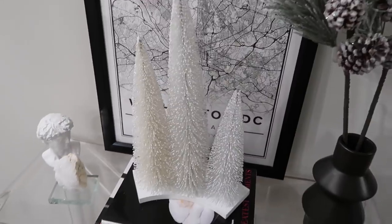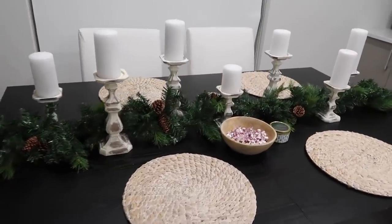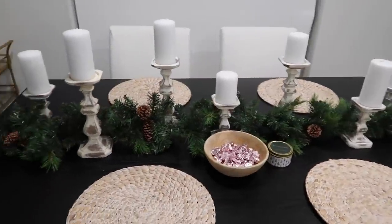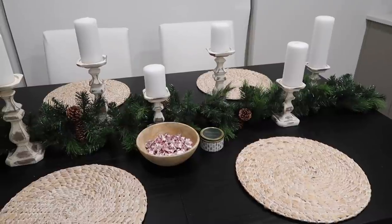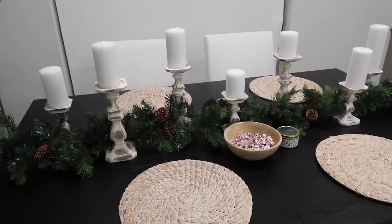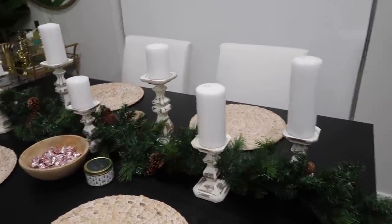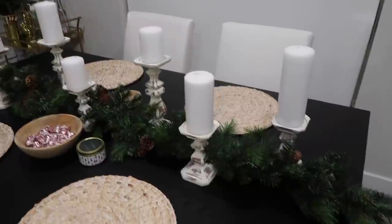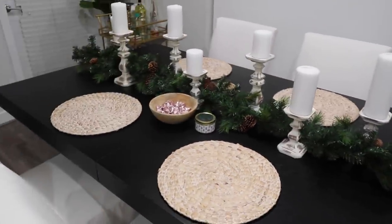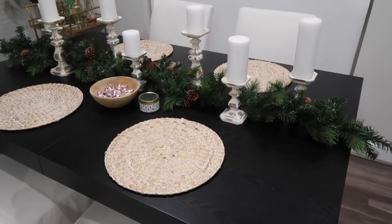And then here is the trio of trees. This is what I am the most excited and happy about. I had this vision in my head, and like I said, I got inspiration from that blogger, but I love how it turned out. I got exactly the right amount of candlesticks, and as you can see, I alternated the candles on each, so it's different heights, and I really like that look. And the garland is actually the perfect length. I'm so happy about it. I thought it was gonna be too short and look weird, but it's perfect.